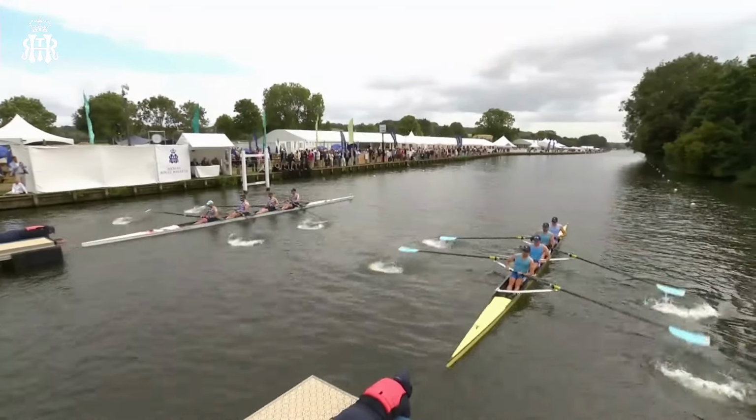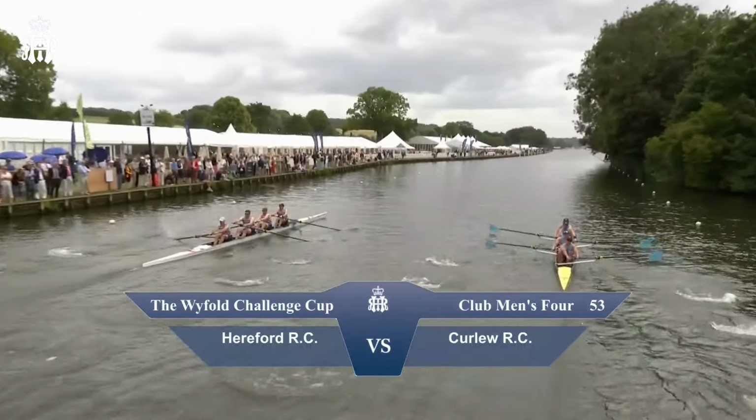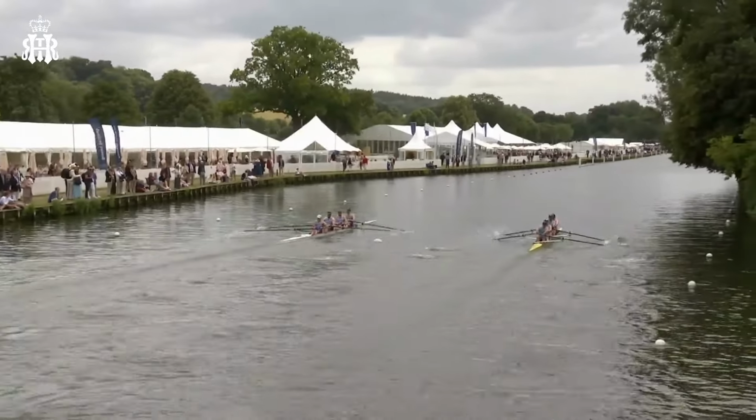And the crew from Curlew Rowing Club in the east of London, in blue on this side of the course, kind of around the Greenwich area. They row on the Victoria and Albert dock, if you know that.